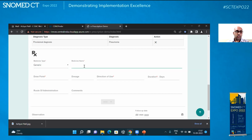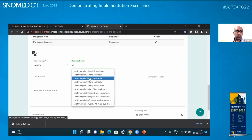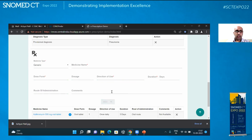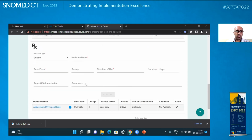If we select the generic, then we can filter out the data only from the generic. I select the azithromycin 500 mg oral tablet. So the dose form and the route of administration have auto-filled. So we can give some dose and add the dosage instructions. So this is how the medication has been added for the prescription.